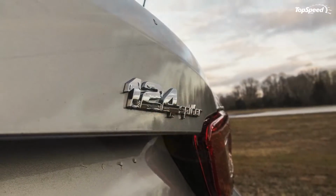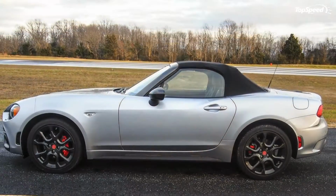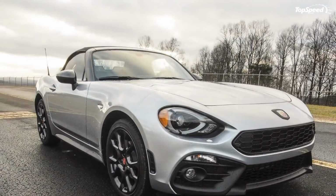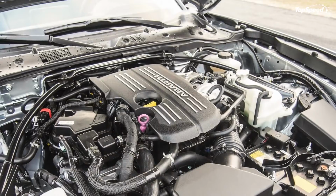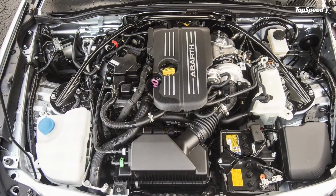Fiat's 124 Spider reboot shares a lot of design cues with the original 124 Spider that stopped importation to America in the 1980s. Its face is dominated by a large grille opening and big headlights that have just a little bit of angry emotion, but not too much. The hood has two U-shaped creases that give it a little added muscle.